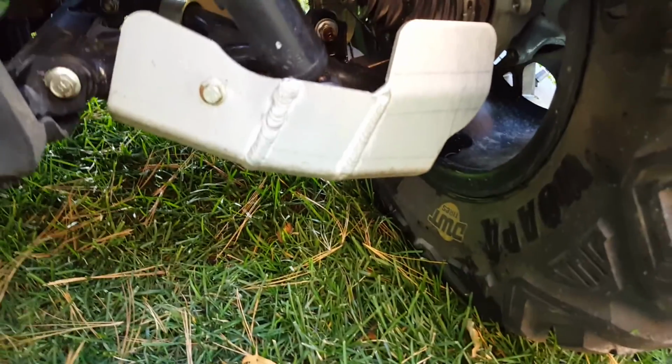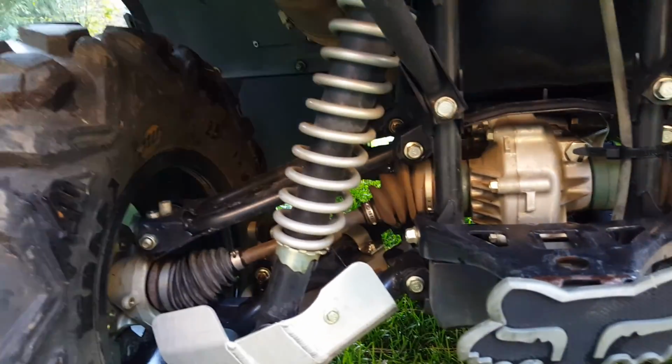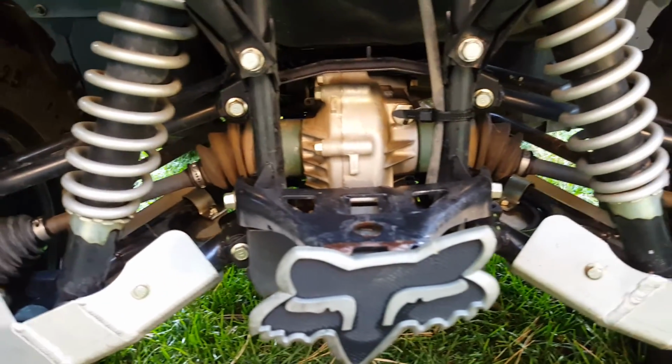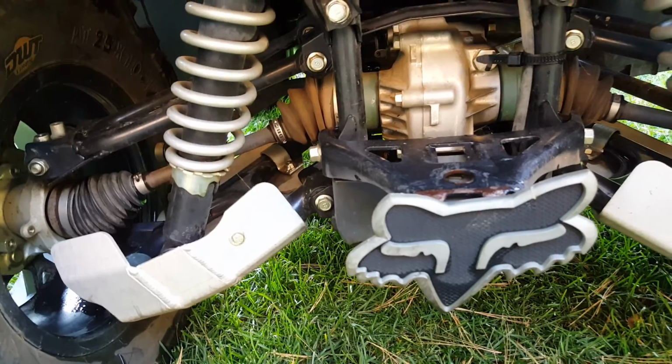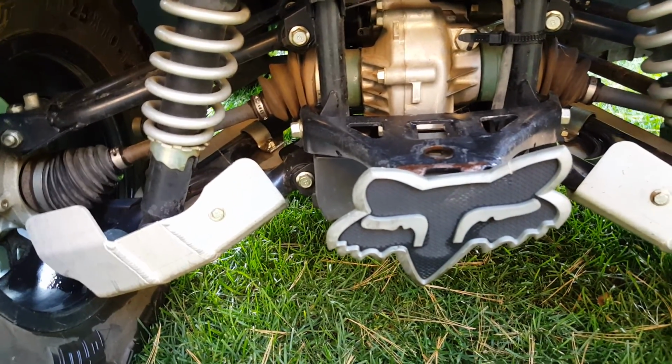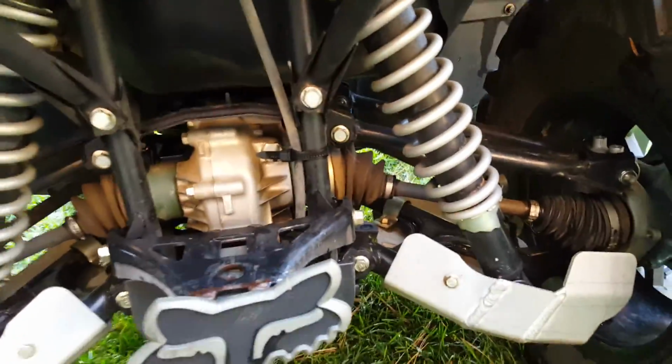So those work good. The shocks, stock, they're adjustable. They're great. I haven't adjusted them yet. They're still in the stock setting. I find it good. I think it's plush, but it's not bottoming out. And I hit some pretty nice jumps, so it's a pretty good setting.